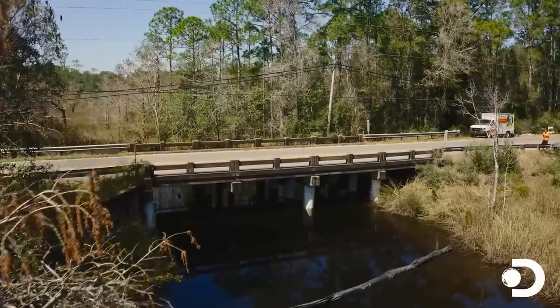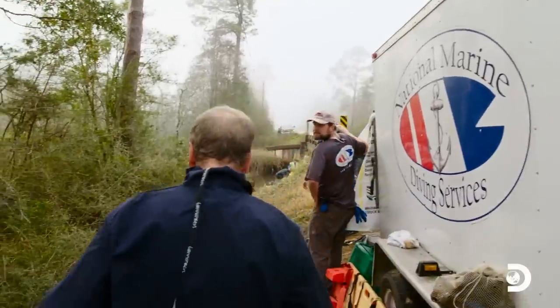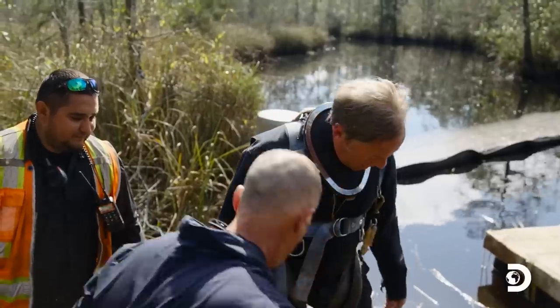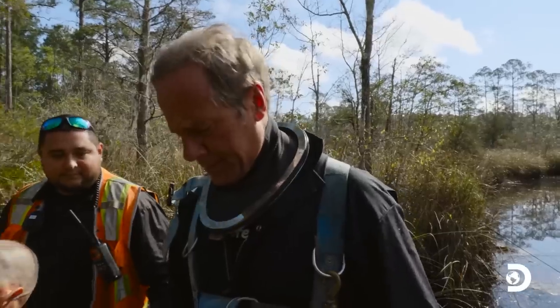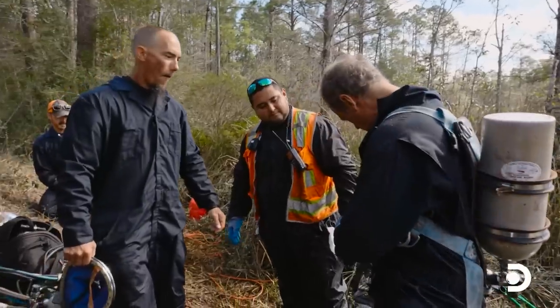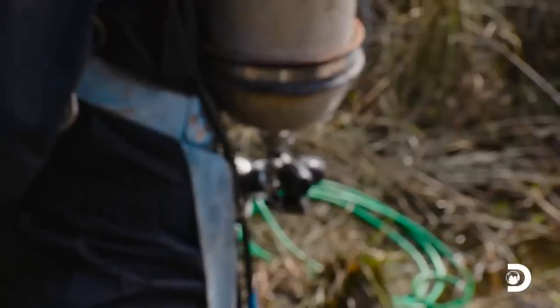So I'm putting a concrete jacket around a wooden bridge piling. That's a piece of cake. But I'm still not clear on exactly how that's all going to happen or why I need to be underwater. This kind of commercial diving has very little in common with scuba diving. With a rig like this, air is pumped down from the surface. That tank on my back, that's for emergency use only, which I'm really looking forward to not needing.